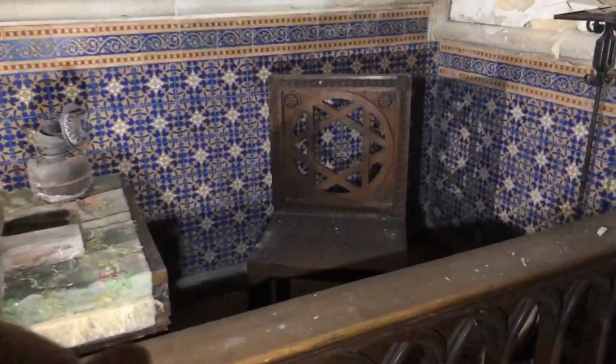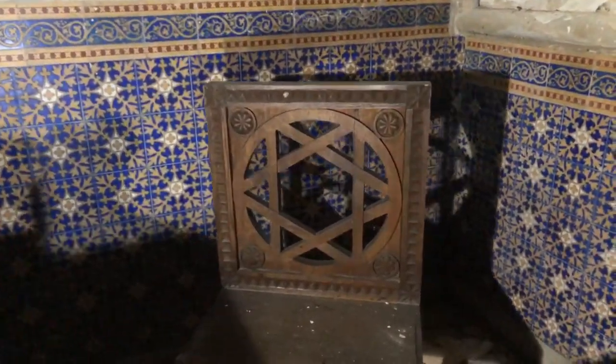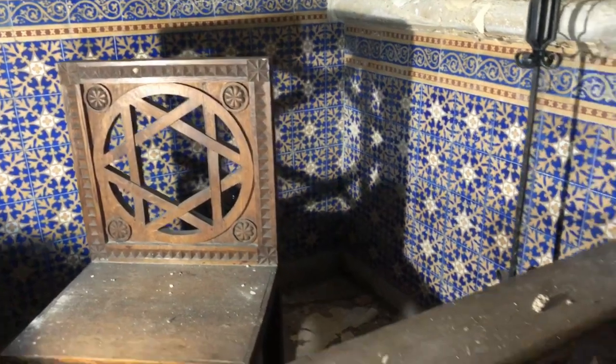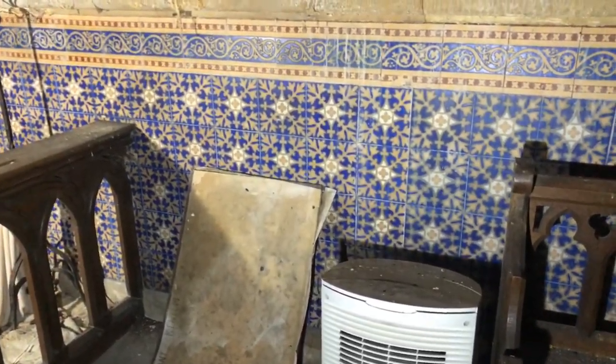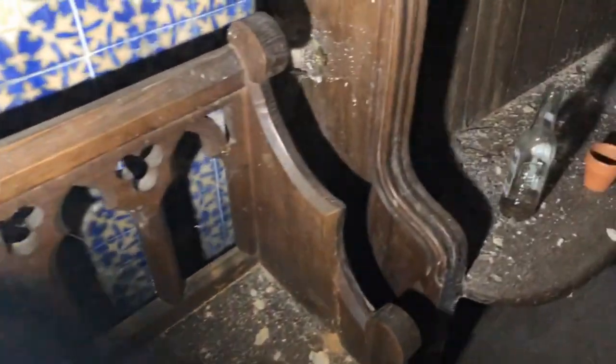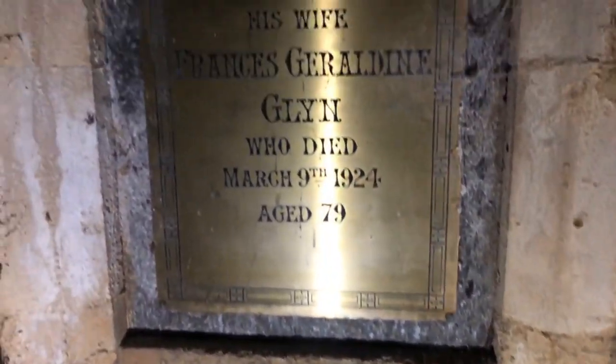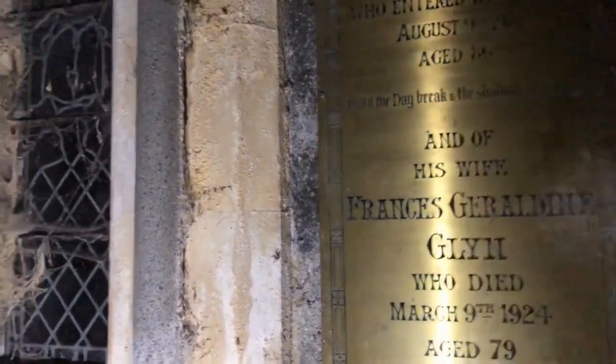Is it Jewish? Is that Jewish symbol? The Star of David, yeah. We got like a chair here, guys. It's like an air conditioning unit. So some people have been drinking in here, as we found out there. But this place looks awesome. All the original windows that hasn't been mashed up.